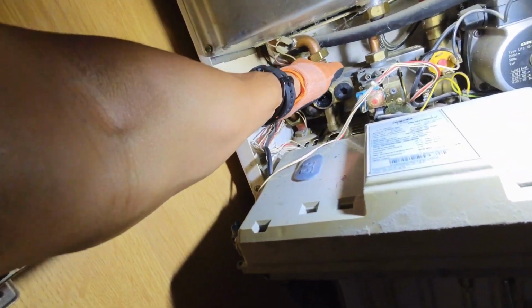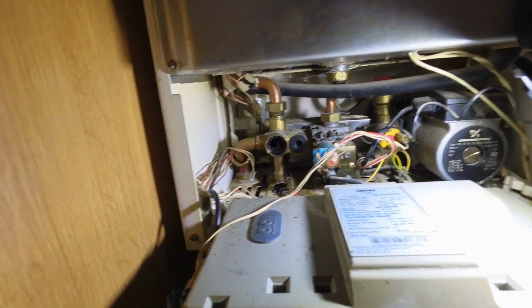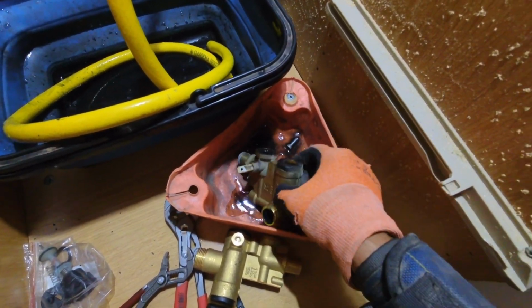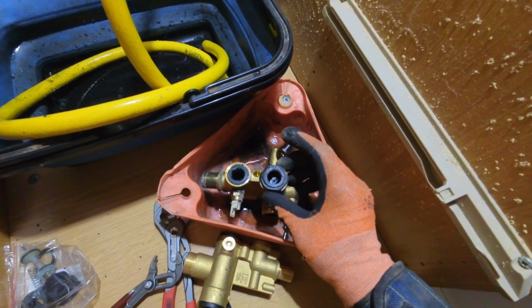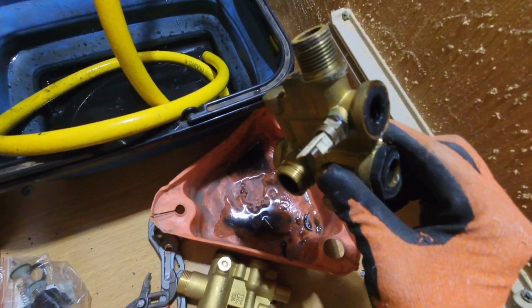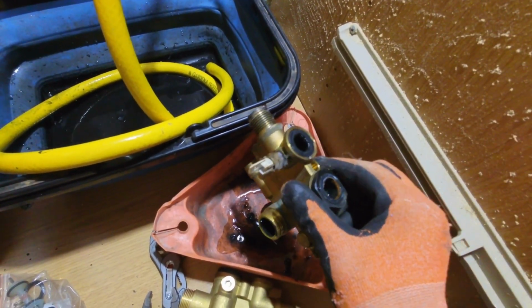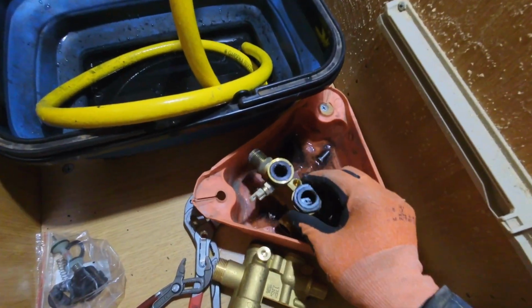that should lift off, he says. Let's try and get that out now. Alright, I've got it out. So these are 2 washers that I need to replace in there. I need to take that out. I might even need to get some PTFE or see if I've got another washer for that NTC, because that washer doesn't come in the pack.